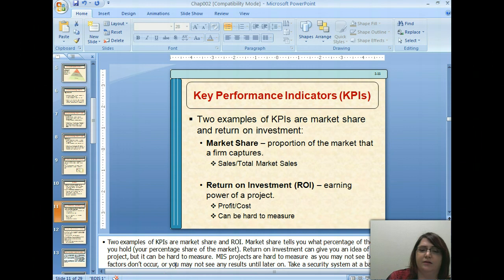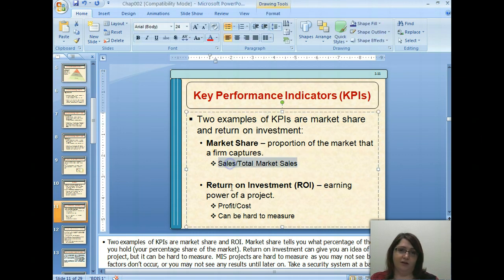So a couple of performance indicators are market share and return on investment. So your market share is basically the percentage of the market that you hold. So your sales over the total market sales. That's usually a hard one to, you can't just go figure out what the total market sales are. It's usually an analysis thing, financial. You might learn that in finance. I know usually if you see the number, it's already given to you. Usually financial analysts will determine the market share for each player in the industry. But if you're in a big organization, you're going to want to know what your share in that market is.